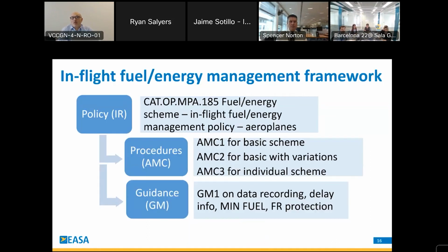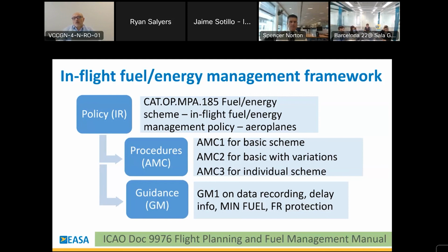The regulatory framework on the in-flight fuel management is as it is on the slide. So we have one implementing rule, 3 AMCs for the procedures for the different schemes, and then guidance material which covers the data recording, the delay information, the minimum fuel, and the final reserve protection. Again, this ICAO document, which by the way was one of the best that ICAO produced, in my opinion, is a very good reference also to dive into the policy, and also for the operators when they need to draft their own.